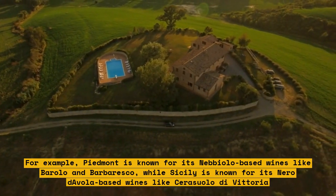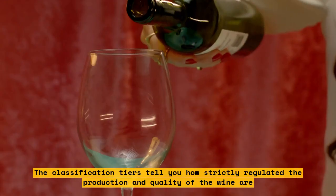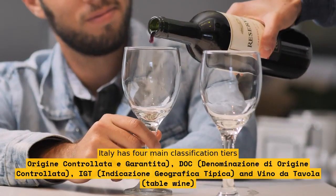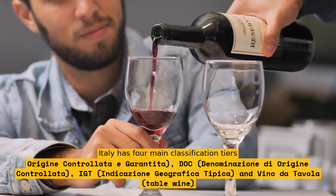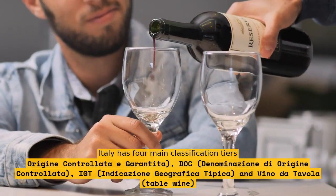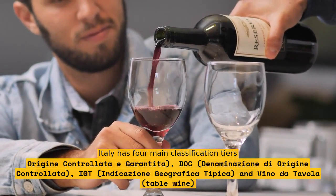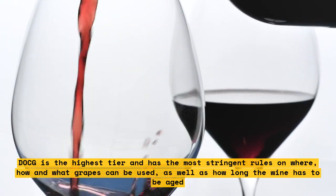The classification tiers tell you how strictly regulated the production and quality of the wine are. Italy has four main classification tiers: DOCG, Denominazione di Origine Controllata e Garantita; DOC, Denominazione di Origine Controllata; IGT, Indicazione Geografica Tipica; and Vino di Tavola, table wine. DOCG is the highest tier and has the most stringent rules on where, how, and what grapes can be used, as well as how long the wine has to be aged.